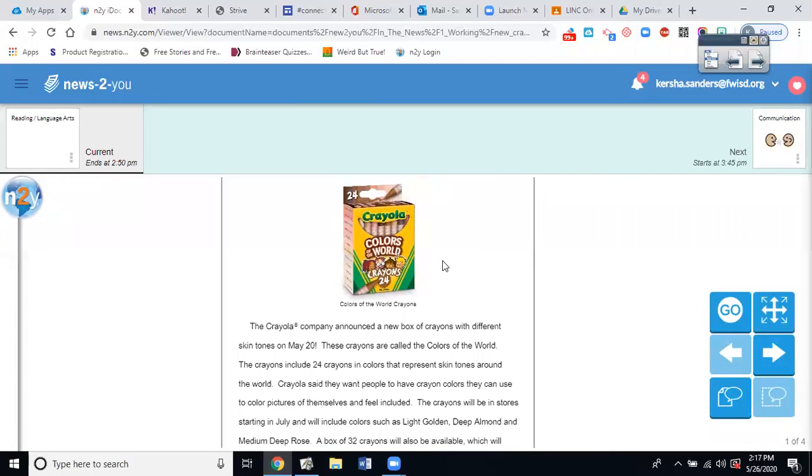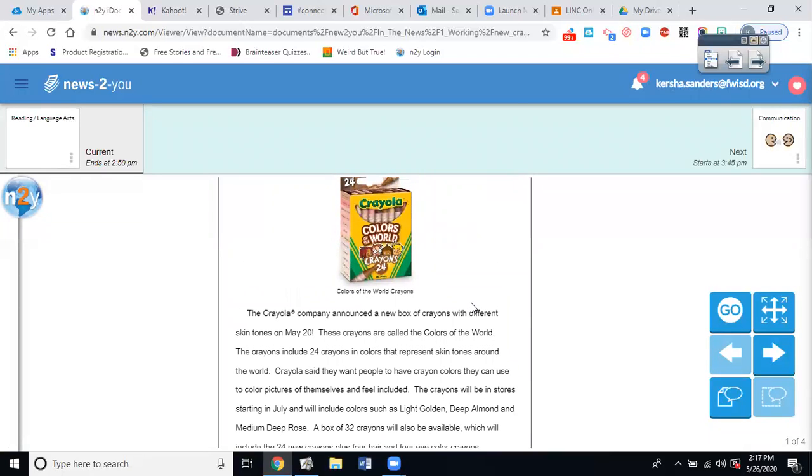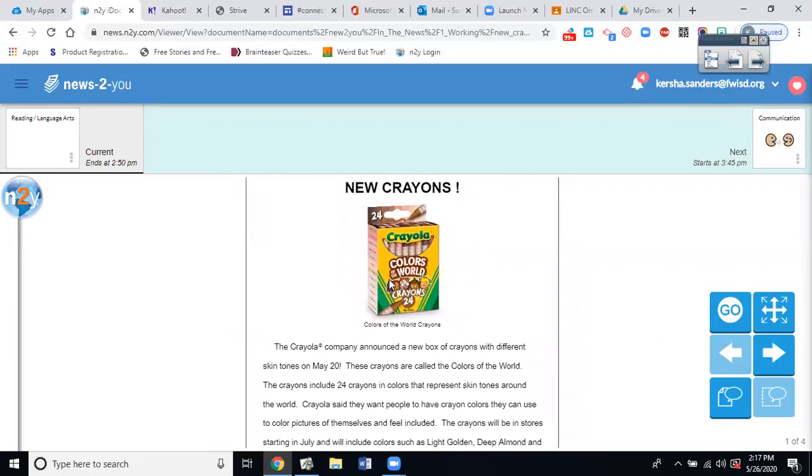Well, that's pretty cool. So these crayons are going to be like skin colors. And down here it says also hair and eye colors. So you can draw pictures of yourself in different situations. And well, at first we'll probably have to kind of experiment. Just kind of look at your skin color, your hair color, your eye color. Think, which one matches me the best? And then you can draw yourself as much as you want.